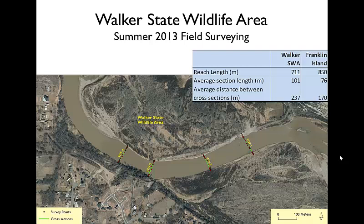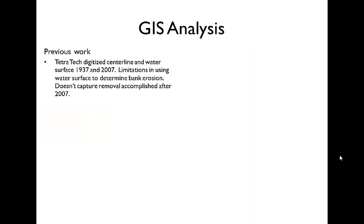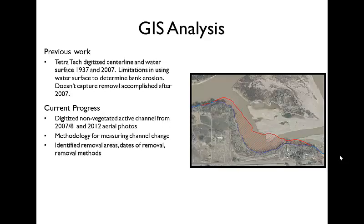The other piece is we've done some GIS analysis. Tetra Tech did some work for the Tamarisk Coalition where they digitized the center line and the water surface from 1937 aerial photos and 2007, which is really nice. It gives you a great idea of some of the really dramatic changes that have occurred in the channel. But because they surveyed the water surface, that really doesn't help us see what's going on with the banks. And there's also been a lot of removal done since 2007. So our current work is explained on Alex Acey's poster. If you had a chance to visit it in the poster session, he's a GIS and geology student here at Mesa.